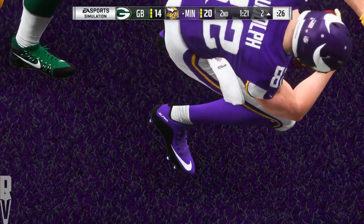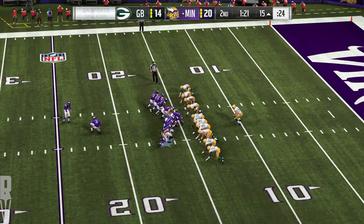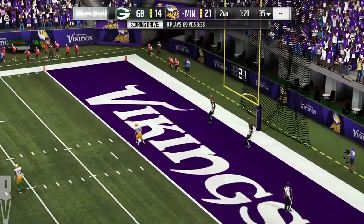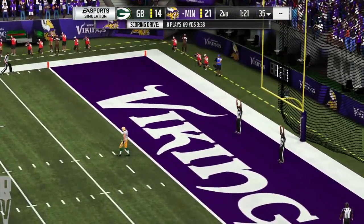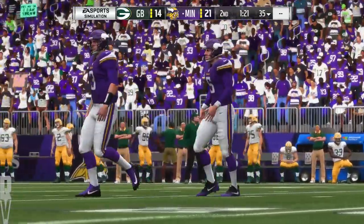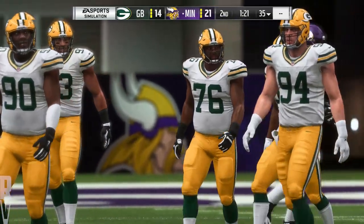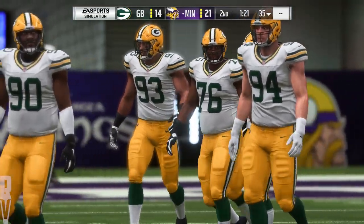While in Washington, Kirk Cousins had the pleasure of throwing to Jordan Reed at tight end for the last few seasons. And now that he's moved to Minnesota, he has Kyle Rudolph, who may not be quite as athletic as Jordan Reed, but still has excellent hands and knows how to make plays in the red zone. Extra point up and good by Bailey. And the lead is now 21-14.